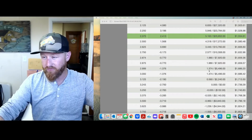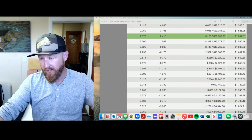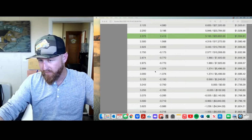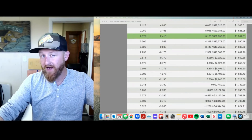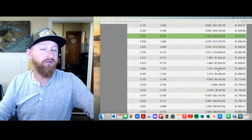It would actually cost you, in this situation, just over 1 point of your loan amount. I believe I threw in just a $400,000 loan amount. Look how much it costs you right there for this rate. Over $5,400 in points. Now, that could make sense, really. It really depends on how long you're going to stay in a house.